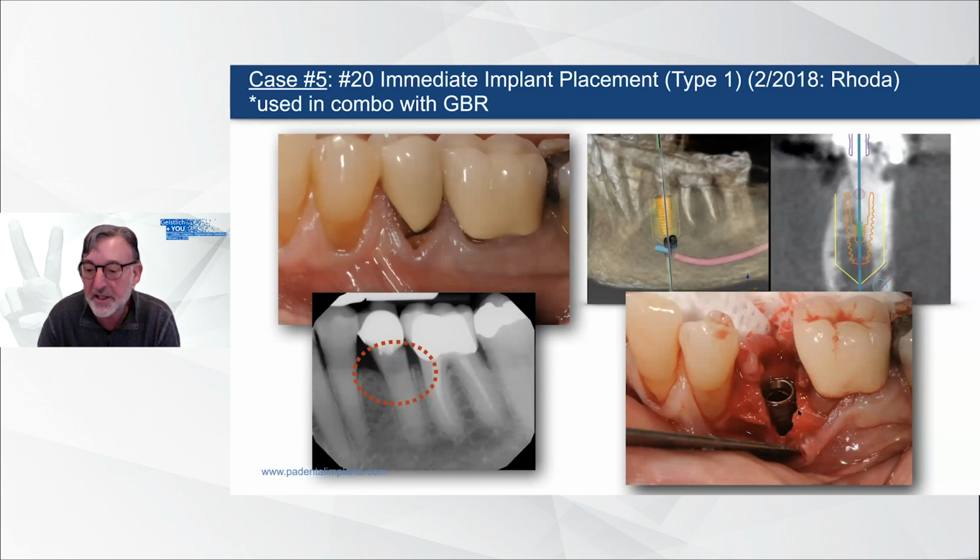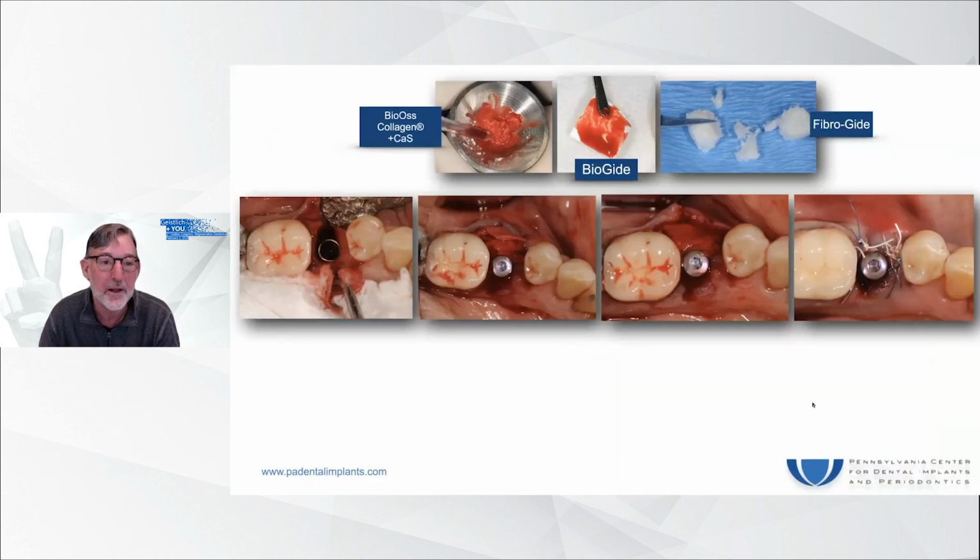Since we're not in the aesthetic zone, we're going to deal with this as a combination of GBR, using BioOS collagen with a collagen membrane, which is BioGuide, and then topping that off with the tissue thickening device, which is the Fiberguide. As Danny has shown with histology, using the patient's own blood, and we get that from the local flap area, and we see very good healing as there's many growth factors in the patient's blood.